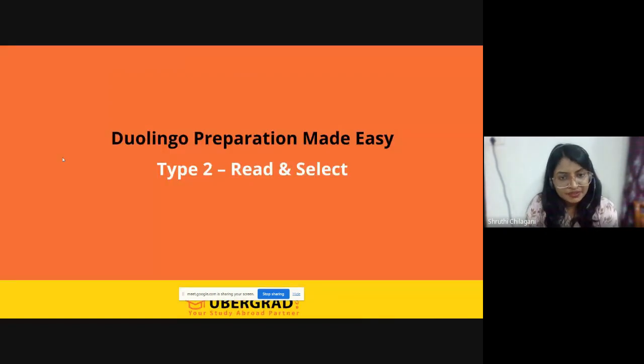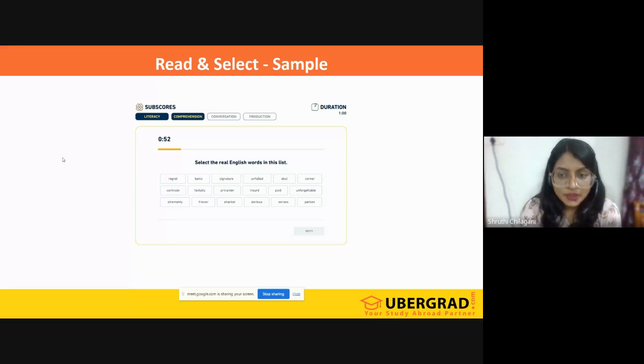This question you will be finding in your handouts. Try solving them. Okay. Let's move on to the next question, guys. Read and select. So this is how this question is going to look. The duration of this question is going to be 1 minute, and you will be scored on literacy and comprehension. Same as the previous one.